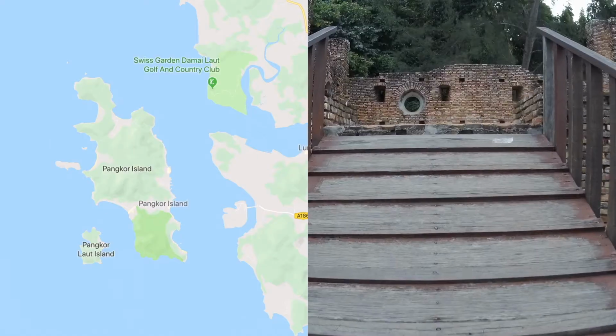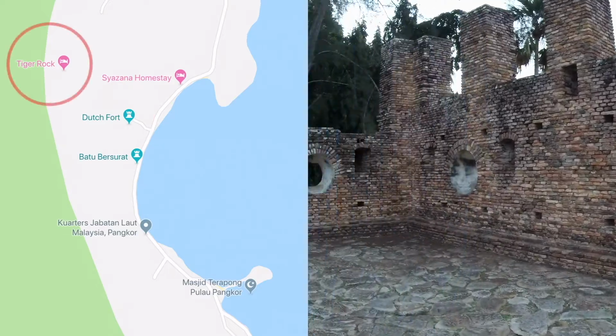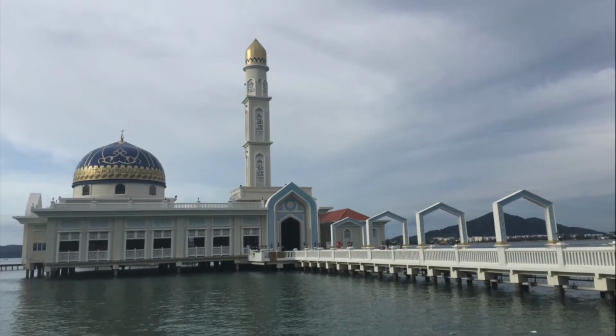In the southeast part of the island, you can find the remains of an old Dutch fort, an enormous rock that is the center of a local legend about a baby and a tiger, and a really cool mosque that is built out over the water.